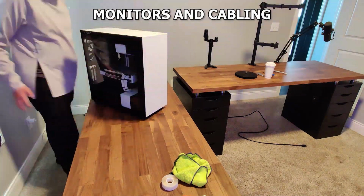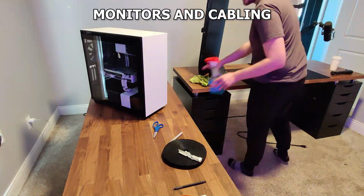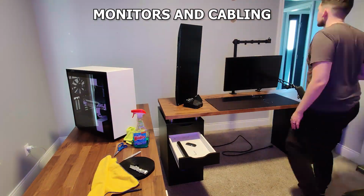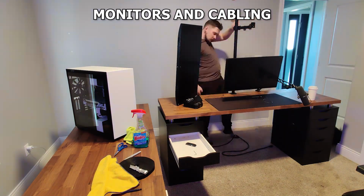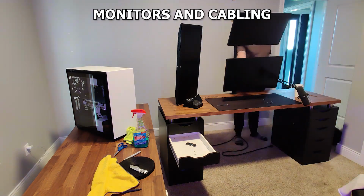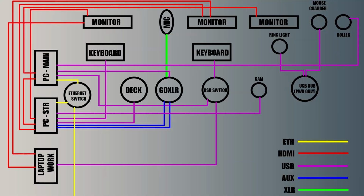Now we actually get to the fun part. I start bringing my PCs into the room, we're going to get the monitors mounted, and we get to start routing cables. I happen to be an electrical engineer who specifically works with protection and control. Essentially all I do is schematics, so I'm basically a super nerd, so I actually made this. It's kind of a schematic for all the peripheral devices that I have and how I'm going to route the cables and what type of cables they are.